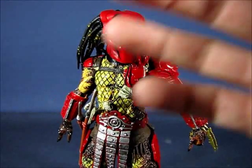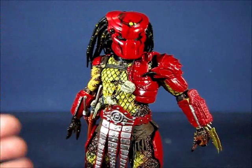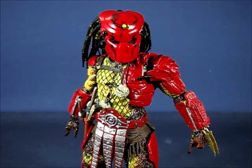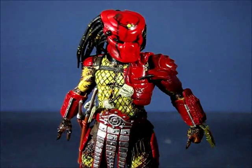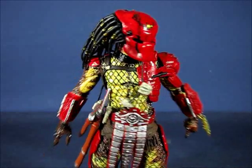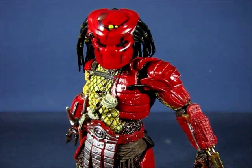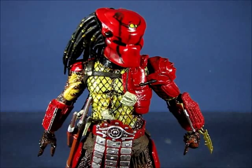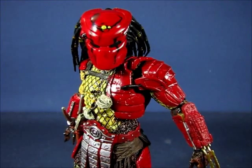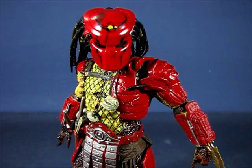I believe it's a remold of a previous figure. If I'm going to guess, it's probably a Jungle Hunter from some of the research I've done. It's a reuse, but there are some differences where Big Red is more unique, and the big difference is of course the paint. And you can see Big Red here is decked out in red, which is very, very cool. And I really like the paint they used on this figure.